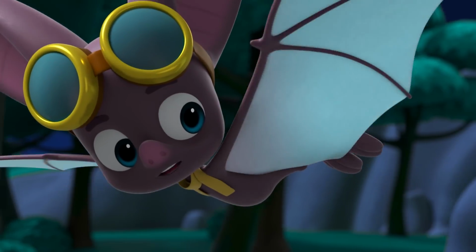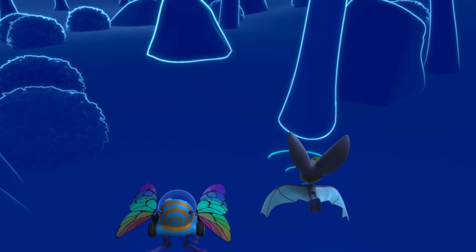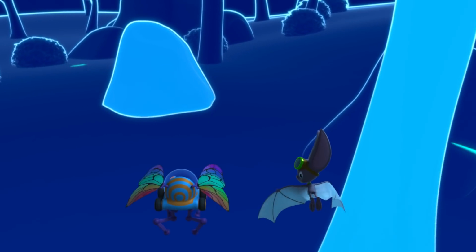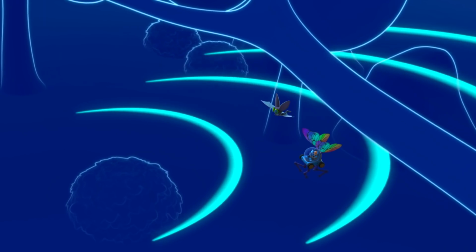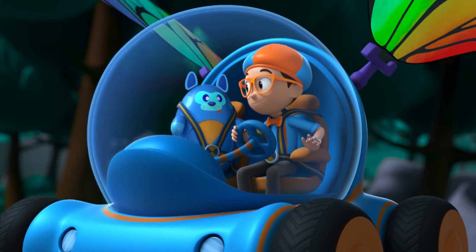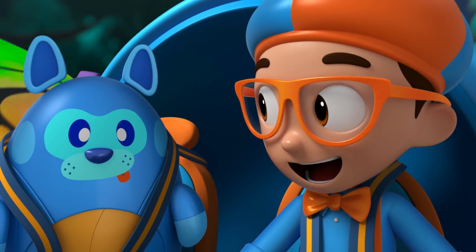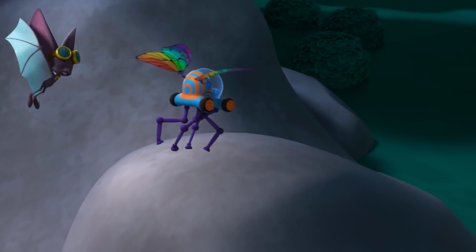Bats have a special skill called echolocation. I make sounds, and they bounce off objects and echo, so I can tell where the objects are and how far away I am from them. Really, Debo? You have echolocation too? Because you're a robot dog? Well, let's use it.